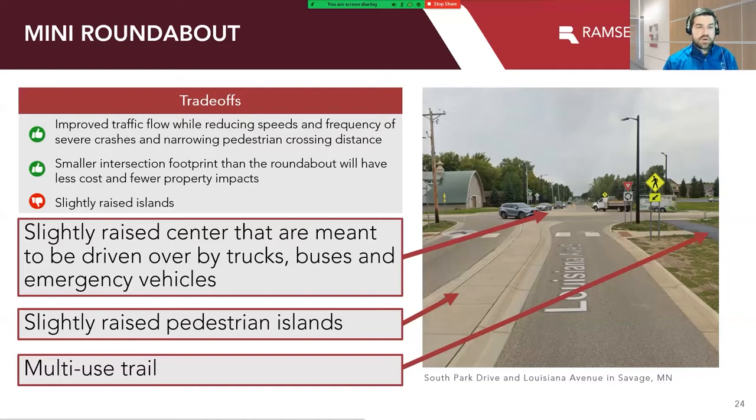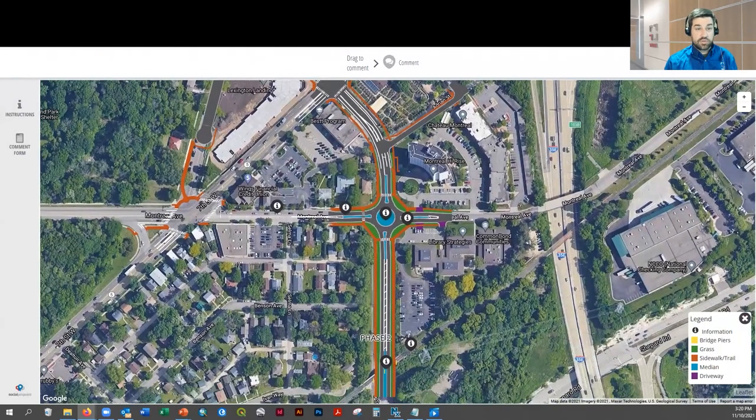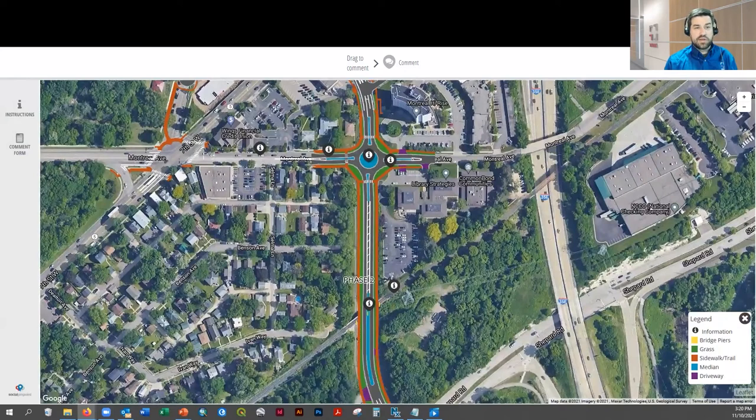There's a smaller median available for pedestrians crossing and still multi-use trails on both sides of the road. And overall, the pedestrian crossing distances are the shortest in this option. So taking the mini roundabout that we selected, we can flip over to the project layout that incorporates that mini roundabout that we selected in the design.